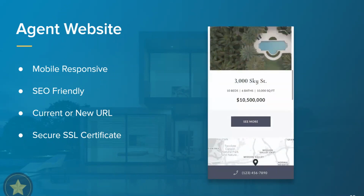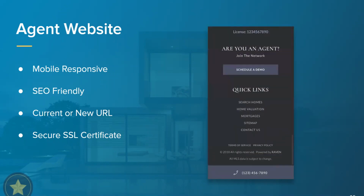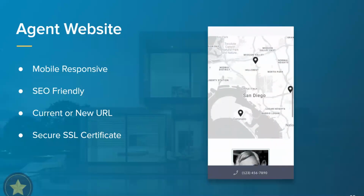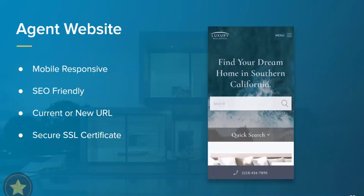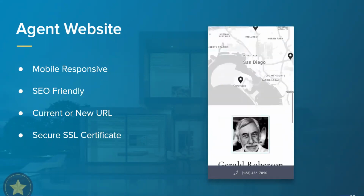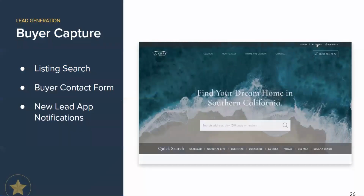So definitely talk to us if you're interested or just want to get a free audit on what you have today to make sure that you have the proper protection. And if you do have a URL, we can use that URL to build the website for you, or we can actually get a new URL and build the website that's all hooked into the Raven application as well.